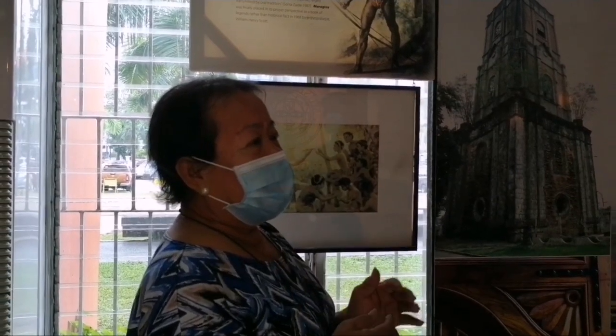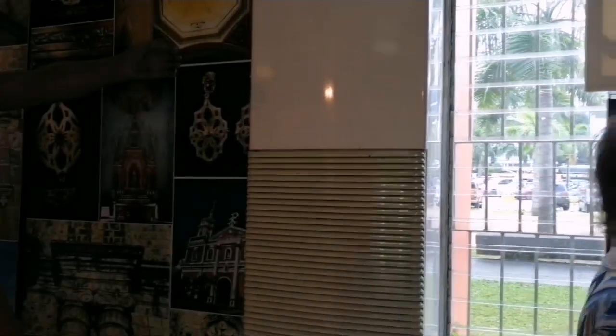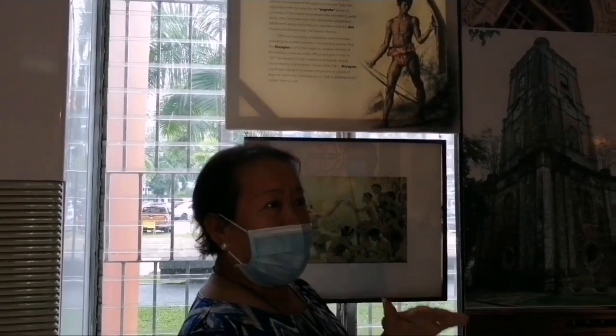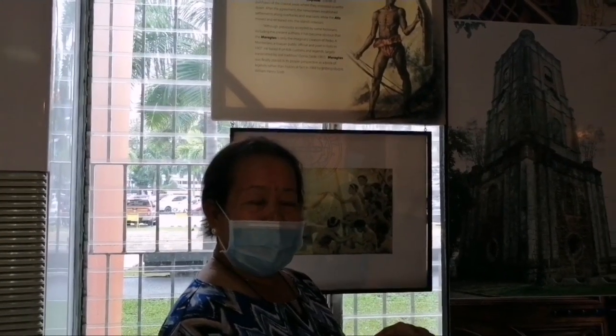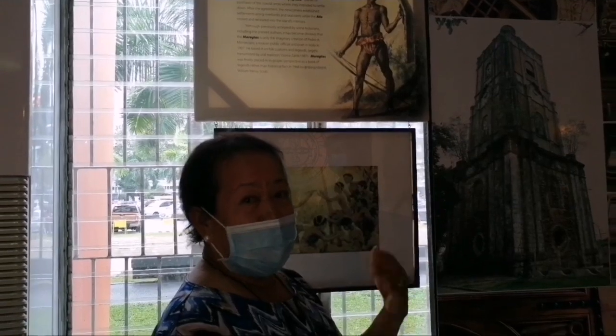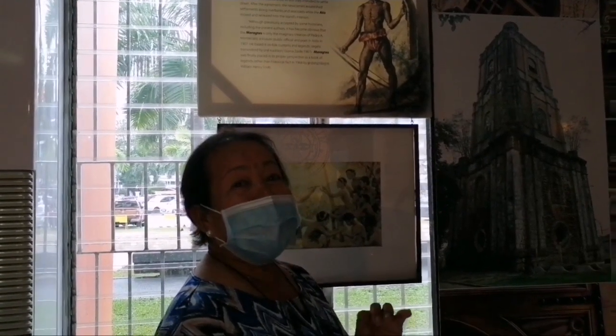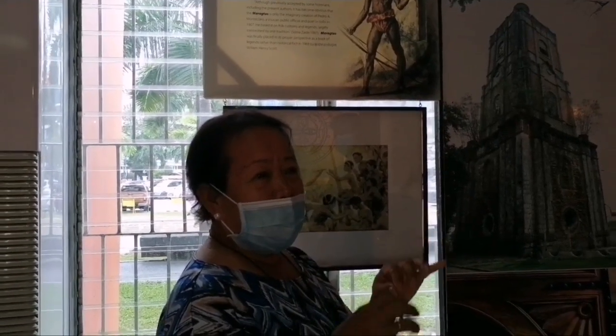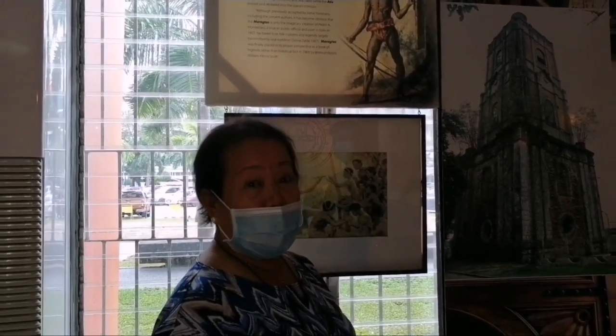Island of Panay. Kaya nang nabutan nila dito ang Panay, yung mga ate. And that's why the story was gusto na nilang mapaiwan dito sa Panay kasi nagustuhan nilang lugar. Binili nila ang Panay sa mga ate. Yung purchase of Panay, yung golden salakot, at ang long necklace of gold.